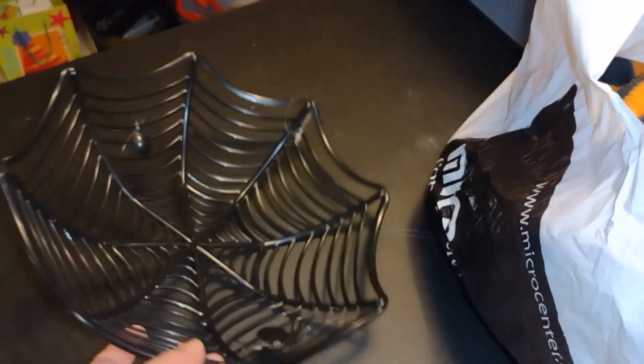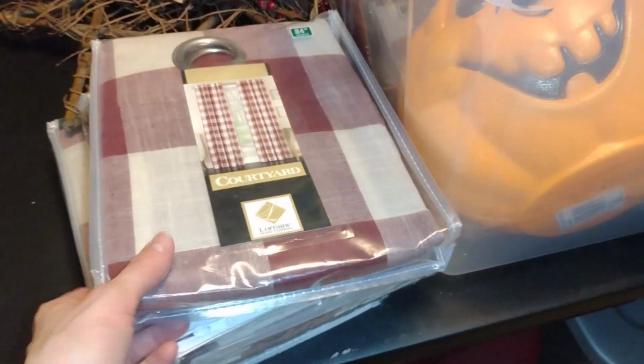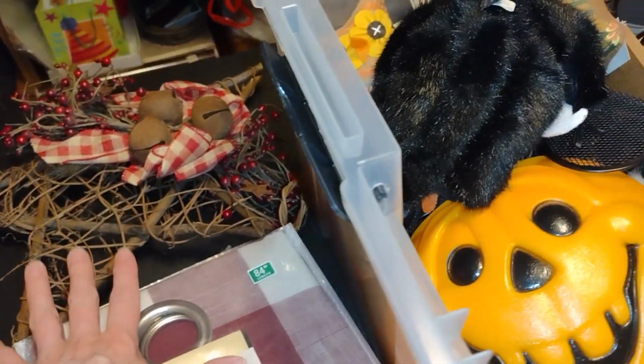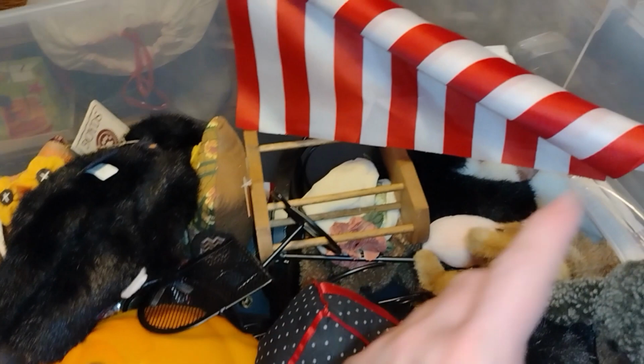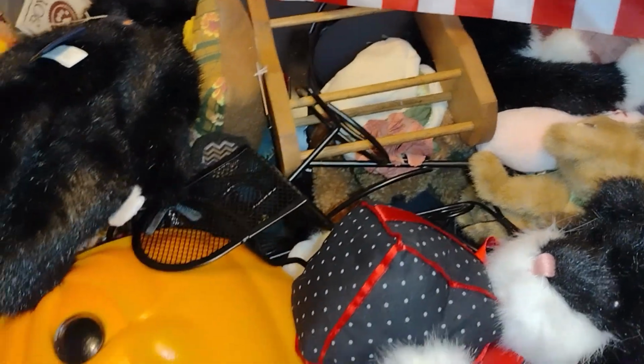If we don't use that this year, I may let that one go. This is another bin that has a mix of seasonal things. These would be things that I would use probably at Christmas. I also have some flags that would be 4th of July. Looks like I have something maybe that would be springtime.